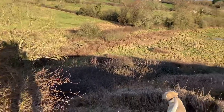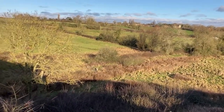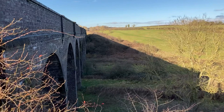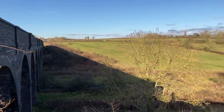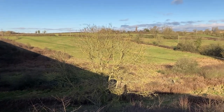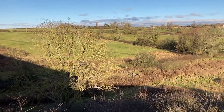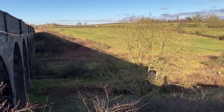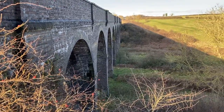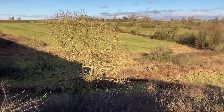This view I'm going to show you now is roughly the same view as what was taken of the navvy camp that was once here when this viaduct was being built. So that field over there is basically the base or camp for all the navvies that worked on the railway. So you can just make out under the fourth arch, the line from Bicester to Banbury.